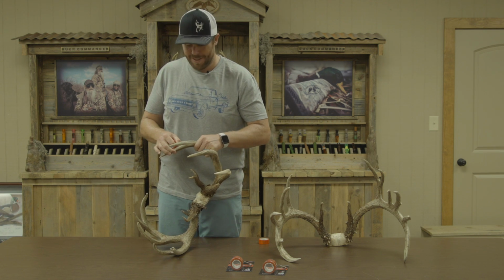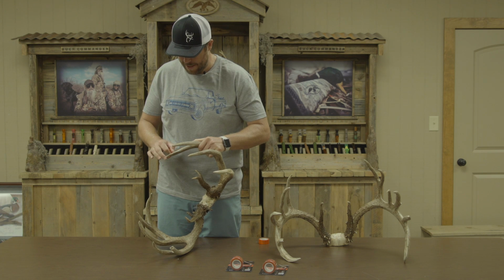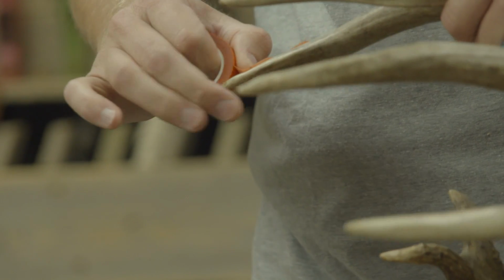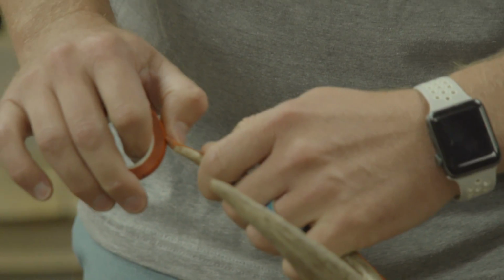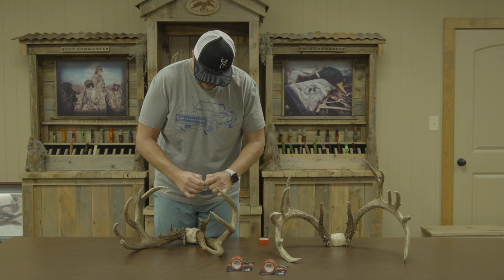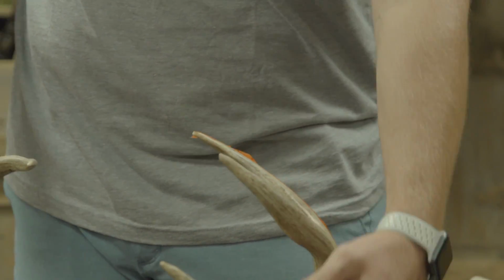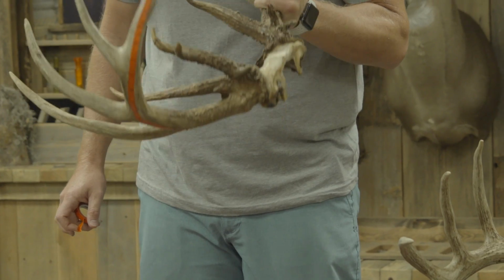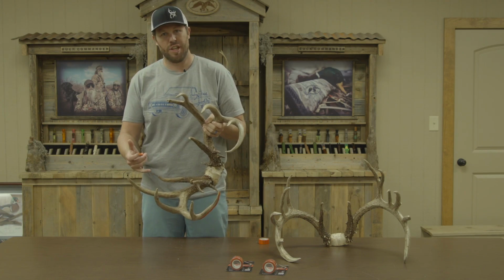So far we're at 15, 16, 17, 18, 19, 20 and 7/8. I'm gonna tear that off right there. We're gonna call that 20 and 7/8 inches on that main beam. What we'll do next is we will measure these brow tines, officially called the G1.